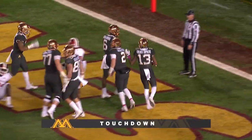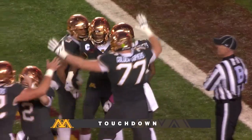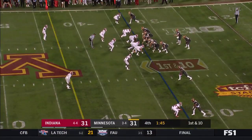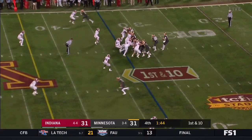Second touchdown strike. And both have gone the way of Tyler Johnson. Same in the second. And it's not just him, the entire Gophers offense.